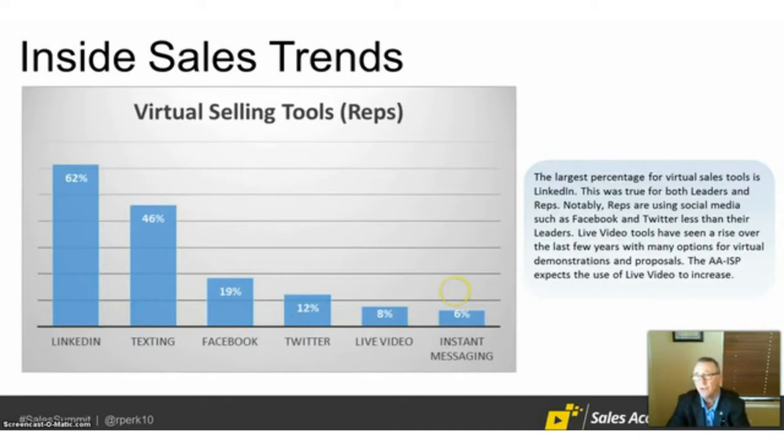This was a great statistic and question that we asked here. What are those tools that are helping you sell in this digital age, in this virtual age? LinkedIn is, to no surprise, way up there. But look at texting. Almost half of the inside sales reps are actually texting their customers. Now, a few years ago we would have thought, I'm not going to text a customer, let alone a prospect, but it's here. The one that surprises me on this chart is the live video.